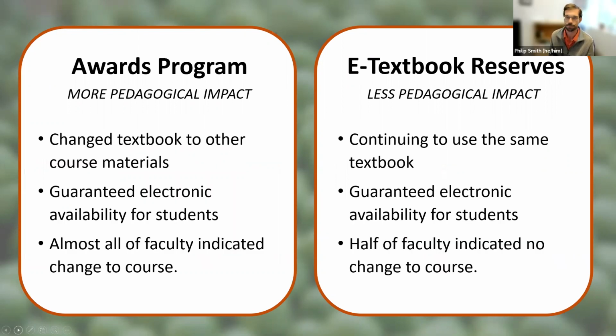Next slide, please. Some other points regarding the pedagogical impact. A lot of times in the awards program, by the nature of it, we were asking them to change the materials from a costly textbook to an OER, so it did involve changing the actual textbooks. Whereas with reserves, sometimes they were able to keep using the same textbook and only give the students free access to it. So it saved them the money, but it's not really changing the class in any way. And that guaranteed electronic availability for students was there for both of them.